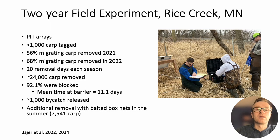We tested the efficiency of that system during 2 entire spawning runs, 2021 and 2022. We used PIT antennas upstream and downstream of the barrier. We had over 1,000 PIT tagged carp in the system to track the migration and removal efficiency. In 2021, we removed 56% of the spawning run. In 2022, we removed 68% of the spawning run. And each year we had about 20 removal days. Overall, 24,000 carp were removed during the spawning runs.